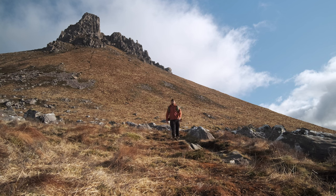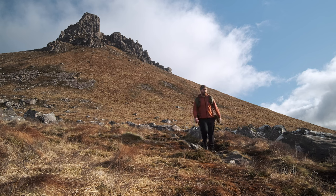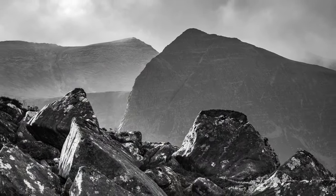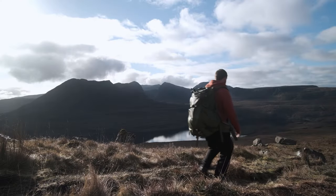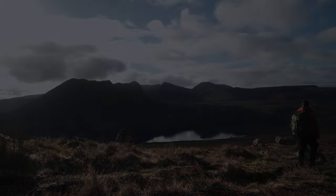The hike down offered one more image, looking back across the mountains to the south. It had been a fine morning on the hill, and an area I can't wait to revisit in the future.